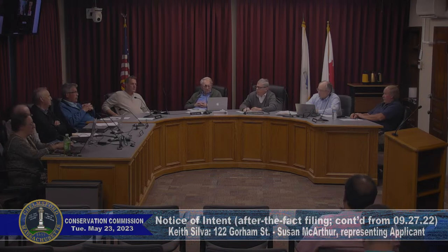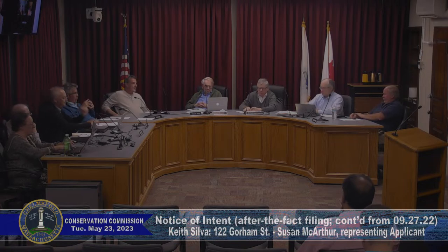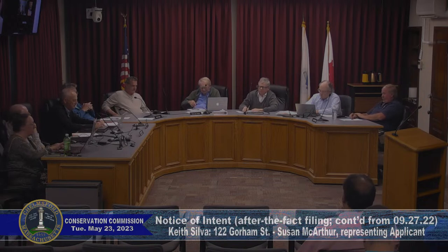We need a motion to continue to our next meeting. Will we continue the hearing on 120 Gorham Street until June 13th? Second. Okay, motion by Dave, seconded by Carl. Any discussion? None. All those in favor? Aye. Any opposed? None, unanimous. All right, June 13th. Thank you very much. Thank you, and thank you, Keith and Susan. Thanks.